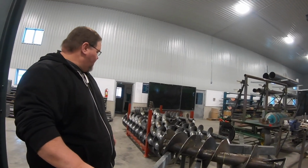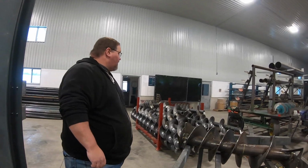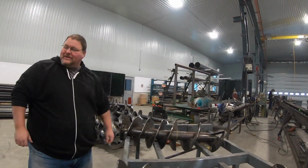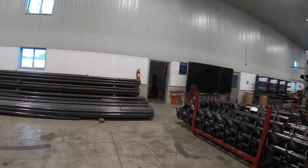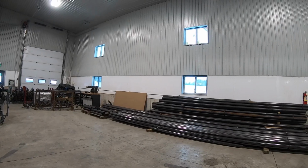There's a bunch of U-trough screws for a screw conveyor system. You've got some raw steel, like you've seen before, a bunch of that around. We've got inventory, yeah. We've got some combine vertical and load auger cores already made up.